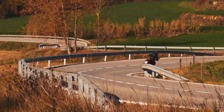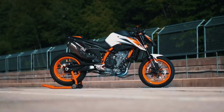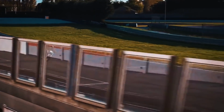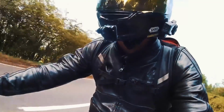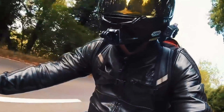The KTM though is a bevy of top spec gadgets and gizmos. The most important is the new 6-axis IMU controlling the ABS and traction control functions. After that you have riding modes from rain right through to track. The 890 Duke R also features wheelie control and slip control, which is a bit like an electronic slipper clutch. It also gets launch control. I mean, this is really sports bike territory.